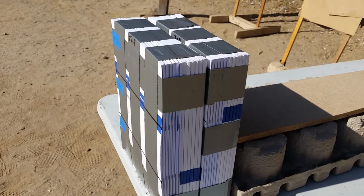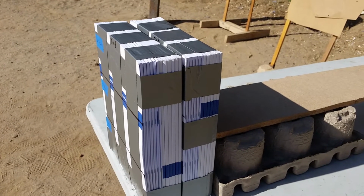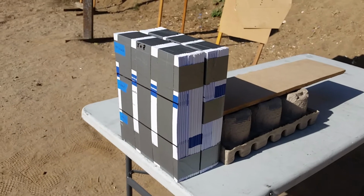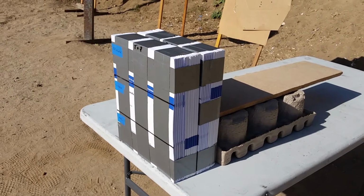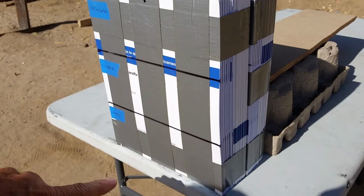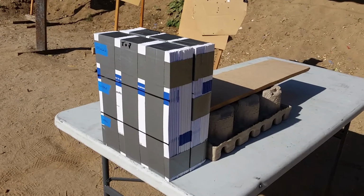But I just wanted to see what will penetrate the deepest, especially between the 22 Copper and the 22 Magnum. Now what we don't know is if the 22 Copper is going to fragment or if it's going to penetrate. So that's what we'll see. We're going to try and put the CCI Stingers up here, the Copper in the middle, and the Magnum on the bottom. We'll come back after we've shot it, and we'll see what it looks like.